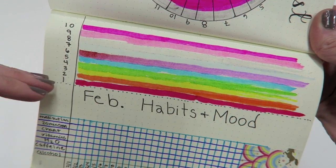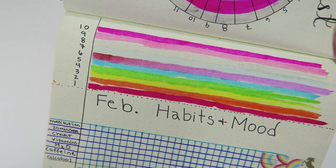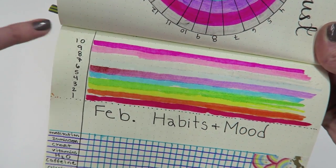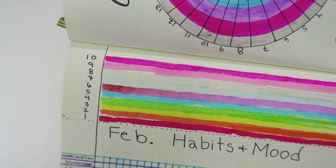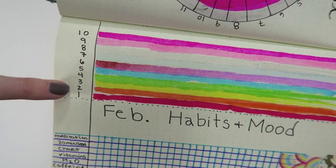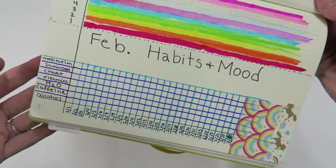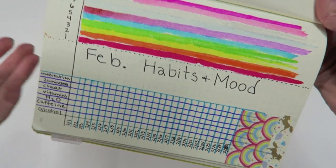For me, I know that a number 1 is going to be a super depressed day where I'm in bed, can't get out of bed. Number 10 is like the most exciting day ever. And then obviously anything in between there is just whatever. And that was not a good explanation, but I think you get the point.